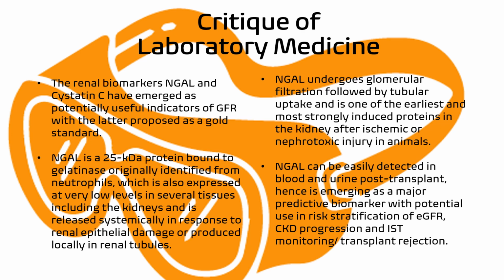NGAL undergoes glomerular filtration followed by tubular uptake, and is one of the earliest and most strongly induced proteins in the kidneys after ischemic or nephrotoxic injury in animals. At the same time, NGAL can be easily detected in blood and urine post-transplant. Hence, it has been emerging as a major predictive biomarker with potential use in risk stratification of eGFR and CKD progression and IST monitoring around transplant rejection.